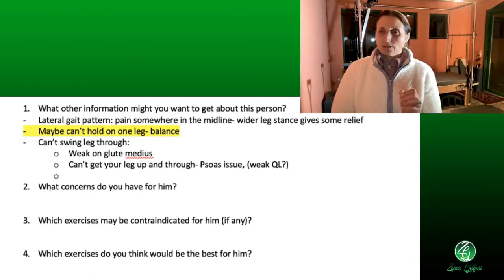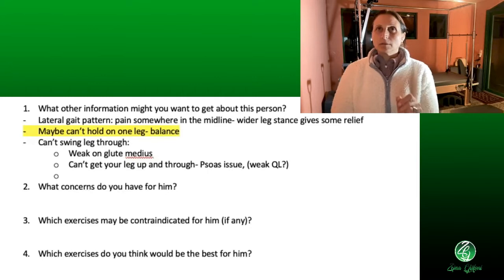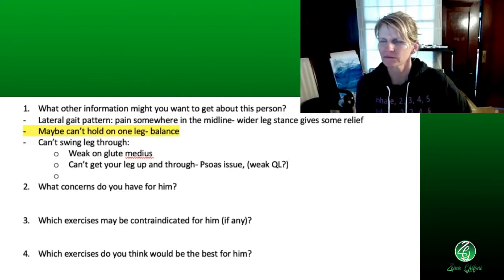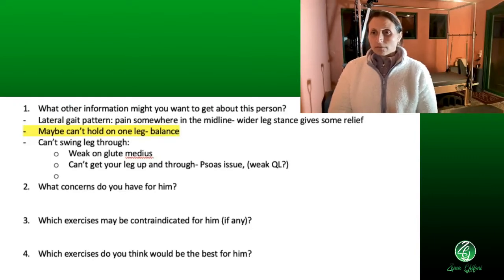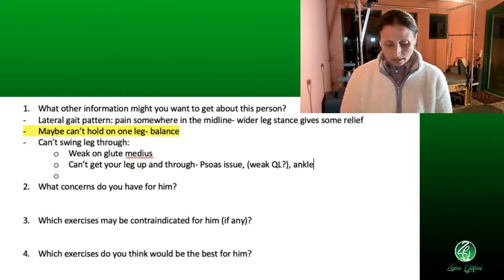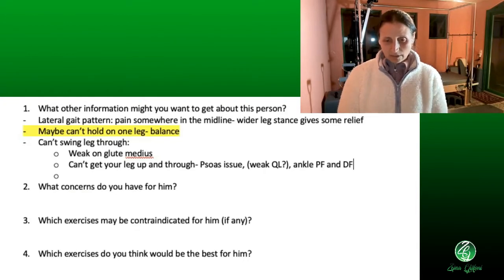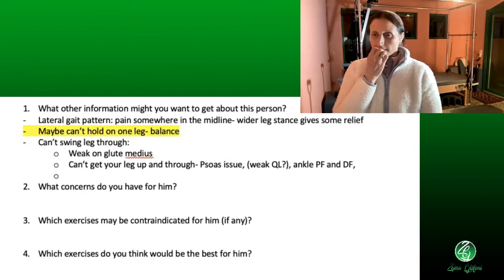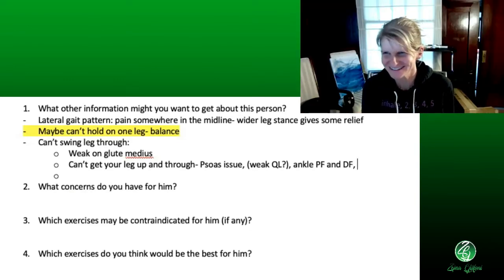And psoas, right? If psoas, what is something else you need to be able to do to clear your foot in gait? Thinking a little bit lower down. Oh, plantar flex. You need to be able to plantar flex the foot and dorsiflex the foot, right? So ankle, PF and DF, and a little bit higher than that. What do we need to be able to do at our knee? Flex it. Flex it, yeah.